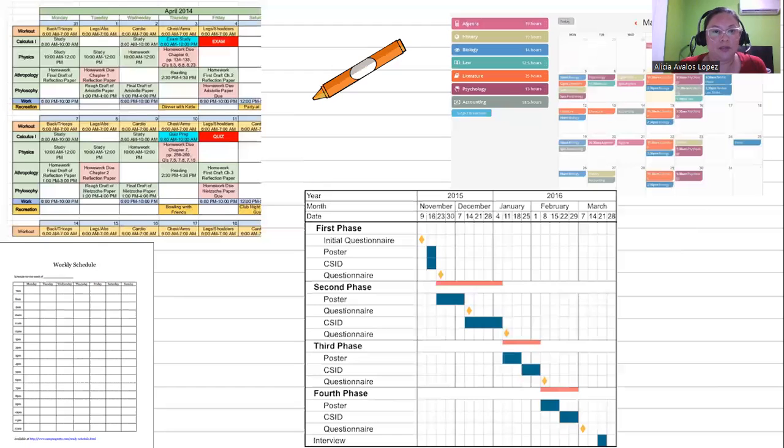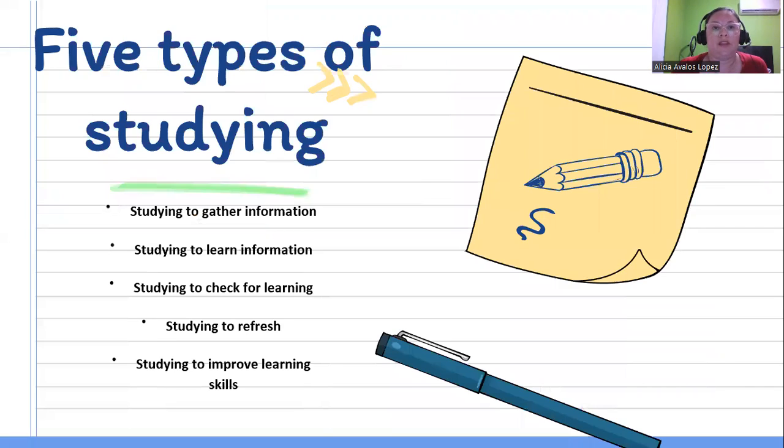Pay attention to your assignments. Thus, don't have the surprise that your general exam is for tomorrow. Plan your assignments, projects, and test date. Then schedule. Let me tell you, there are 5 types of study necessary for academic success.